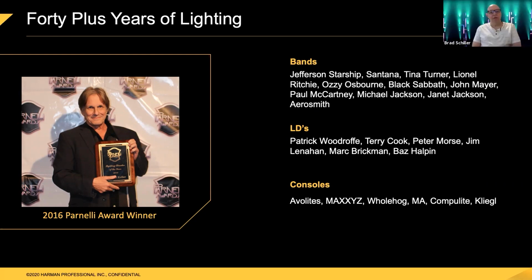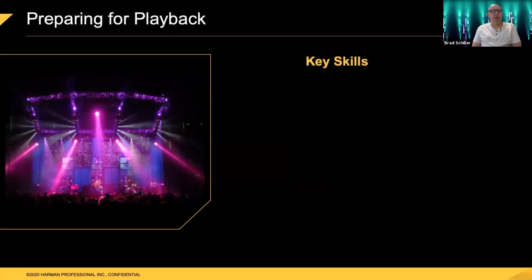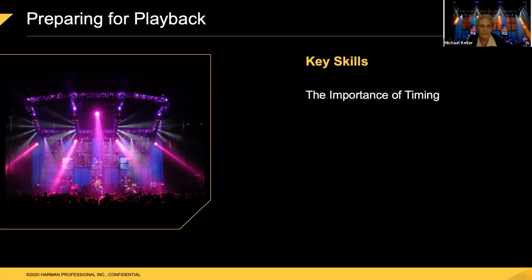Very good. So let's move a little bit more into how you prepare for a playback of a concert or a show of some type. Let's talk about the importance of timing. Why is perfect playback and great timing so vital to lighting design? How does it really help? Well, during the show, the execution of a cue can either enhance or distract from the performance. If you're off time, it's distracting to the audience.